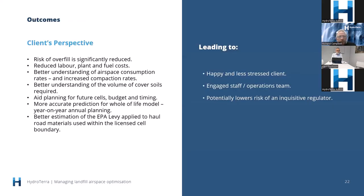So the outcomes, from a client's perspective, this is my opinion, but the risk of overfill is significantly reduced. We have reduced labour, plant and fuel costs and impact on time. A far better understanding of airspace consumption rates, leading to increased compaction rates, which you can build into the longevity of subsequent cells. We have a better understanding of the volume of cover soils that are required.